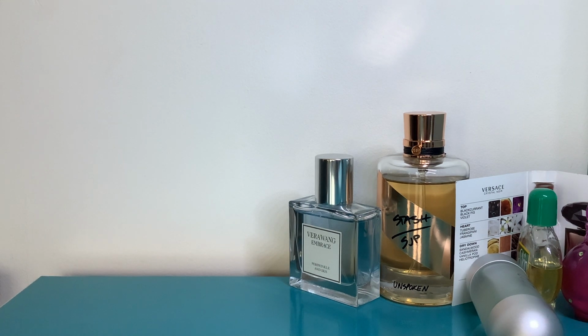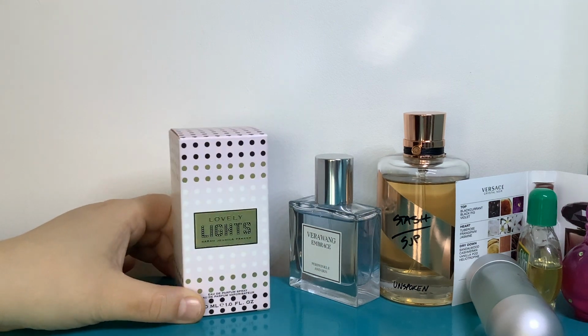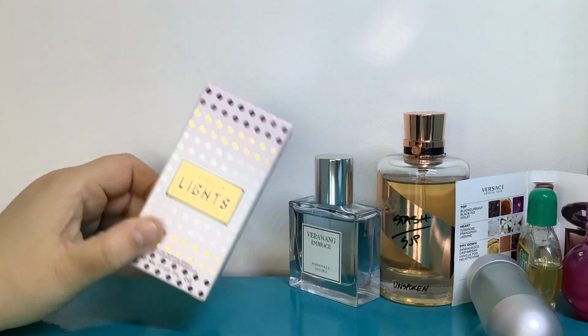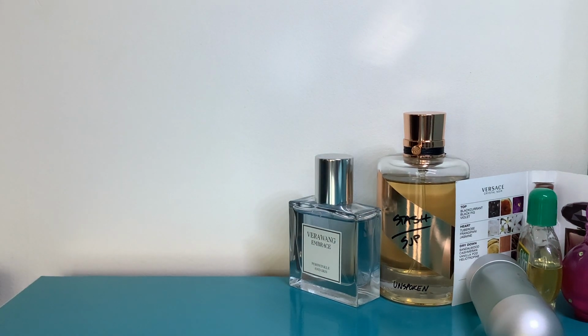And then Wednesday, ooh, a new one. Here it is, Lovely Lights by Sarah Jessica Parker. Now, I didn't hear any fanfare about this, but this came out this year. It hasn't got an actual release date on Fragrantica, but I kept it in the box just to show you the box, because I think it's a cute box. Apparently she was doing something on Broadway, and this came out in conjunction with that. Now, it's a very cute little bottle.